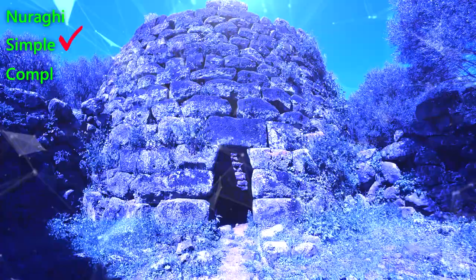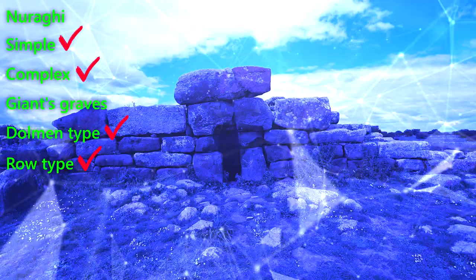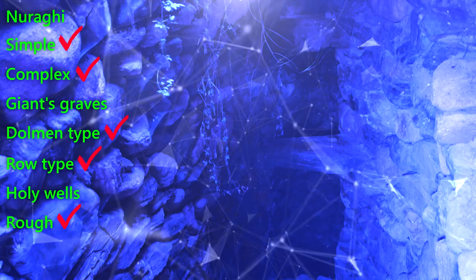What has been presented so far has been categorized into five large groups by type. We have seen the Nuraghi and the great variability of shapes and sizes they present. We then moved on to the giants' graves, identifying two general types. We then looked at the holy wells, which present various forms, some roughly carved, others true masterpieces of precision.